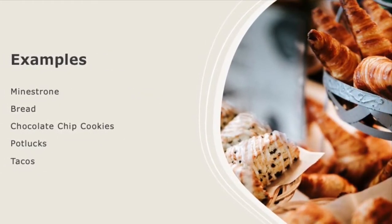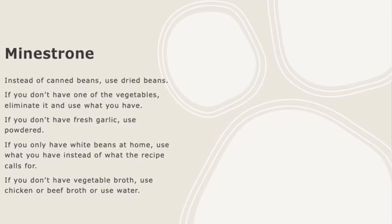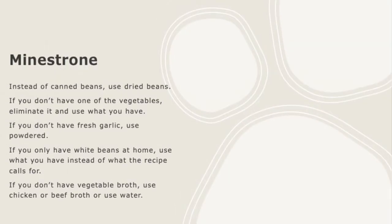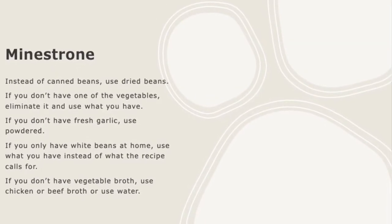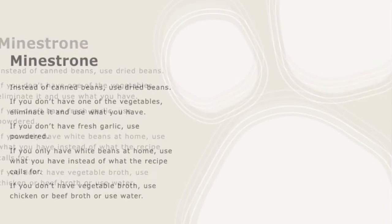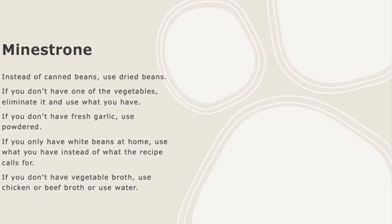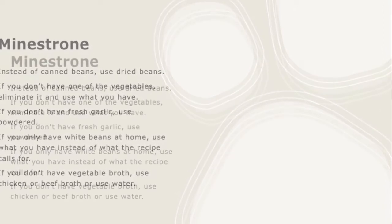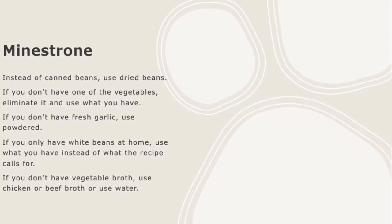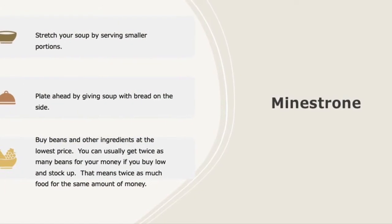First, we have minestrone. Here are some things you can do. Instead of canned beans, use dried beans. If you don't have one of the vegetables, eliminate it and use what you have. If you don't have fresh garlic, use powdered. If you only have white beans at home, use what you have instead of what the recipe calls for. If you don't have vegetable broth, use chicken or beef broth or use water.